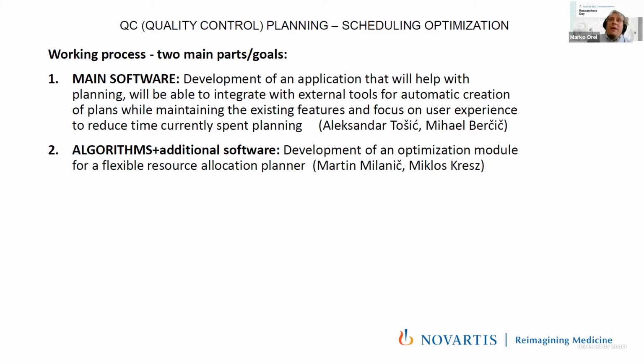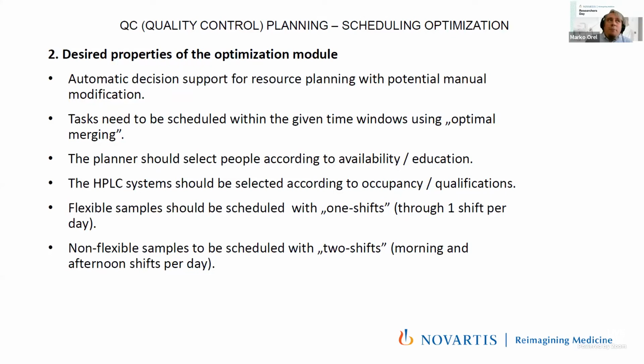So the desired properties for this optimization model are, as I said, that the merging of these tasks should be optimal with respect to time and costs. The planner should, of course, select people according to their qualifications and availability, and similarly with machines. And I said earlier that there are two kinds of samples to be tested. The flexible ones with the long time window should be done in one shift per day, whereas for non-flexible samples, which need to be done in a day or two, we can afford two shifts per day.